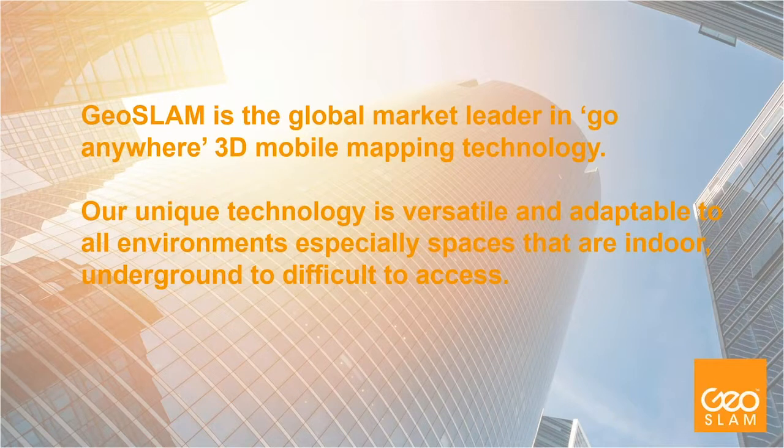So GeoSLAM is a market leader in Go Anywhere 3D mobile mapping technology, and by Go Anywhere we really do mean that. The technology allows you to take LiDAR and essentially put it in your hand. So anywhere that you can walk to collect data, you are able to do so. In fact, it is incredibly versatile, where some people don't just use it as a handheld device, but mount it to drones, to robots, and to different systems in order to capture the data.